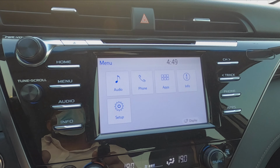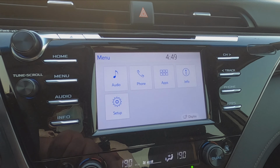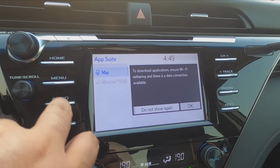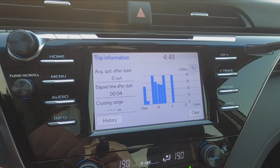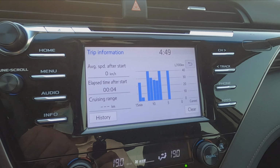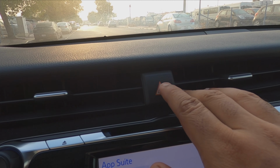There's nothing extraordinary or notable features over here, just some standard Toyota infotainment features. However, the good thing is that you do get an app suite and a USB mirror link connection. The second best thing is the detailed trip information display stats, which could really be useful in your daily drive. Above that, you get two AC vents and a hazard light, which are neatly placed on the dashboard.